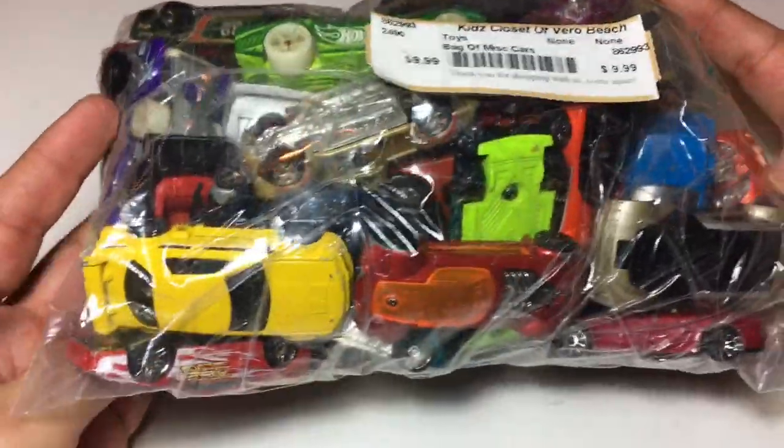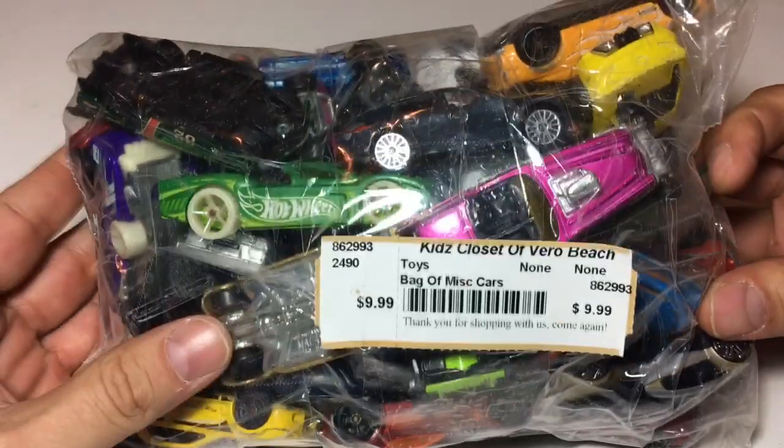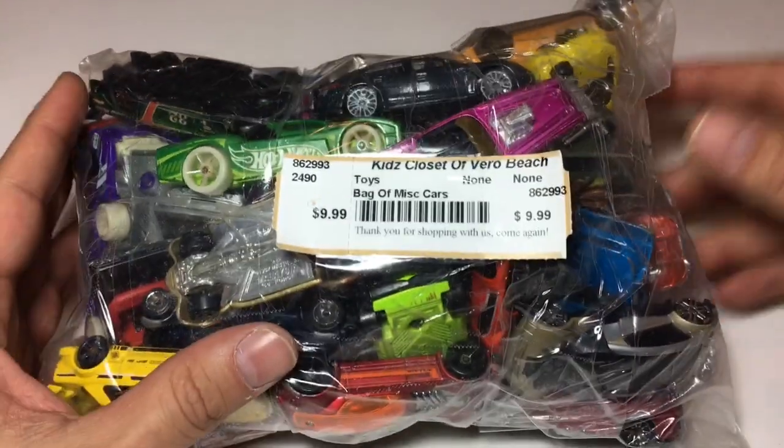$10 for this huge bag. Man, I'm looking in them. Most of them look pretty rough. There might be a few gems in here. Let's just crack it open and see what we find.